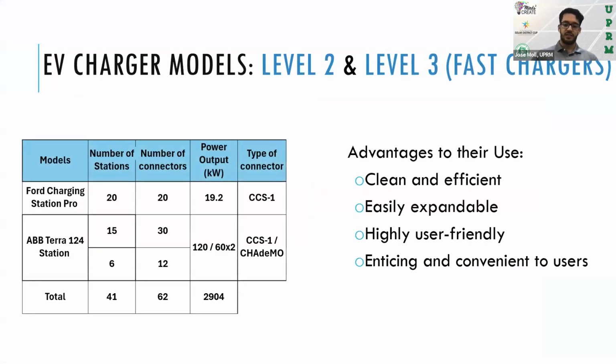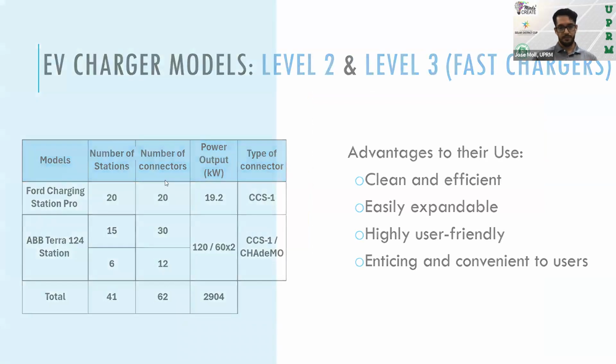Surrounding said systems, we propose to include EV chargers around the carport and ground mount, utilizing level 2 and level 3 chargers. The main difference between these being the power consumption of each of them and the time required to charge the vehicles. With a total of 41 chargers combined between 20 level 2 chargers and 21 level 3 chargers, we will have the capacity to charge up to 62 vehicles at any given moment.